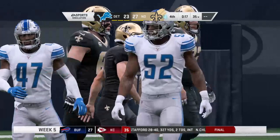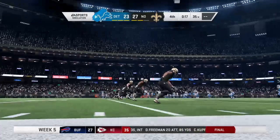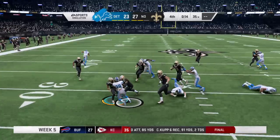Lutz good on the extra point, and it would appear, barring some late heroics, they're going to get out of here with a come-from-behind victory. After the touchdown, Lutz to kick it off. Fairly short kick, taking it to 14 here. And it's a pretty good return here as he'll get it up to the 29-yard line.